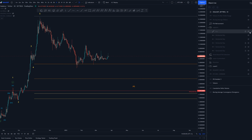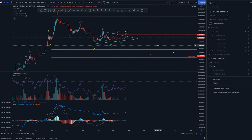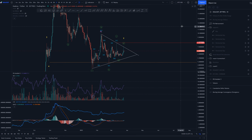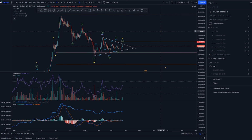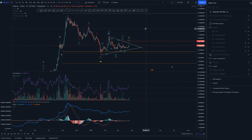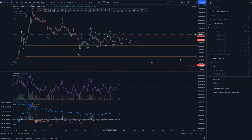Now, next we have wave 4 correction right here. So this is the one that I liked the most. Yeah, another triangle. Resembles a lot like Bitcoin. That's why I had Bitcoin chart here. I checked out the similarities here, and it is pretty similar. However, there were some differences again.